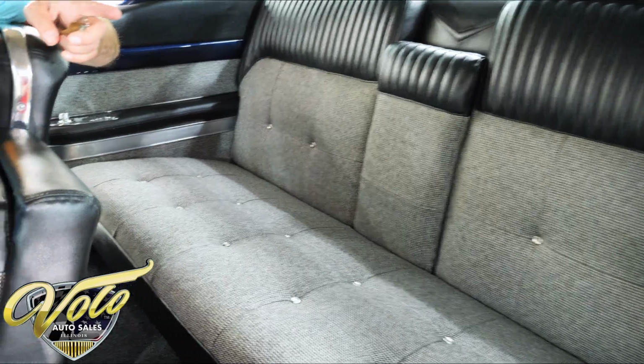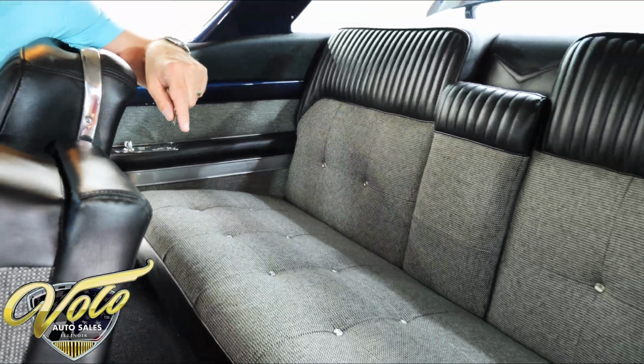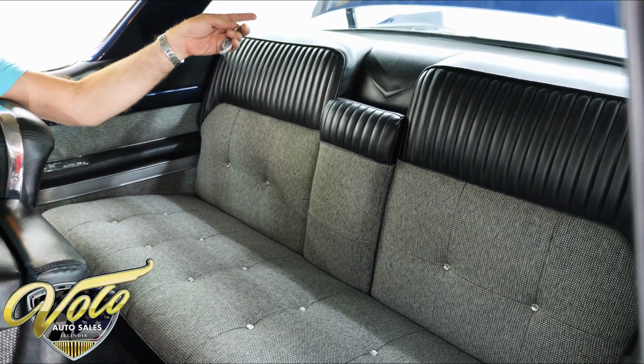I'm going to tell you what, you can restore a Camaro or a Mustang a whole lot easier than you can restore one of these Cadillacs. And this one's done for you.